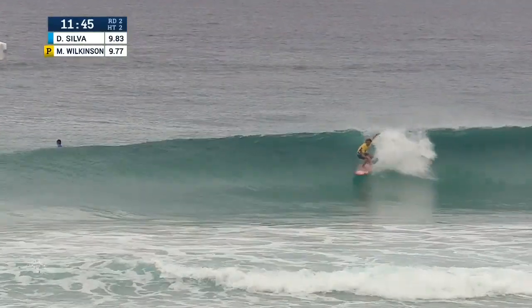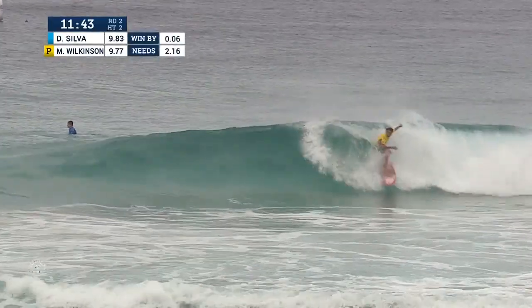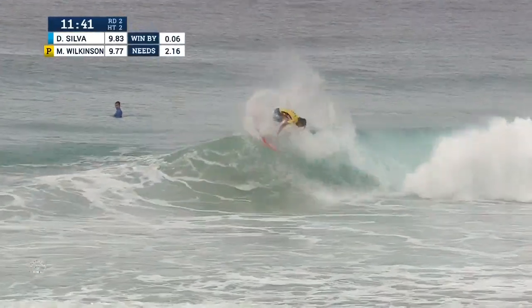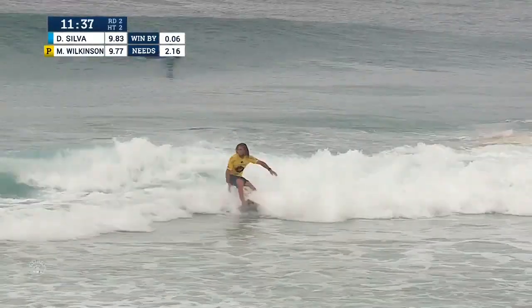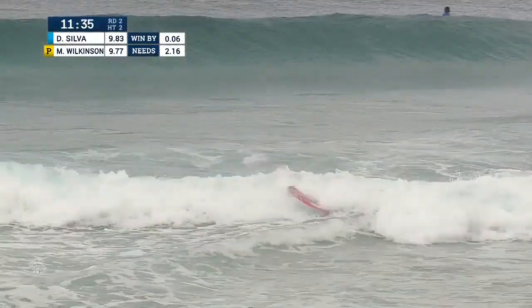As our reigning world champion, Adriana de Souza. He also picked up a ninth at the World Juniors in Ericeira, so we'll look for more from Deivid Silva. Meanwhile, beautiful crack from Matty Wilkinson. Another big hit. This is looking good for him. Instinctive, fast and flowing from the Australian.